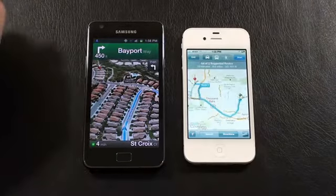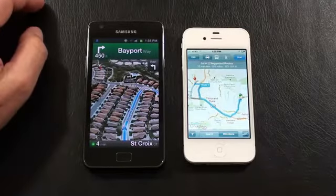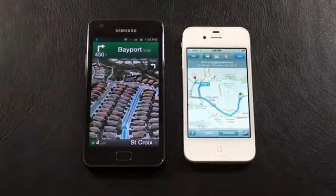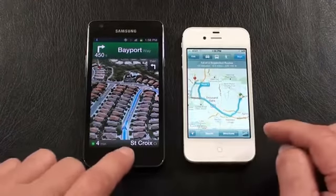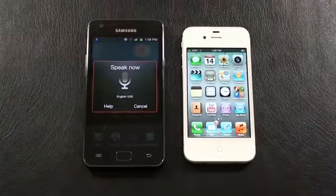And again, basically, you get a map, which is the route you would get on the Galaxy S2. You still don't get any voice-guided turn-by-turn navigation with Siri. All right, so that's navigation. Let's try play Michael Jackson.